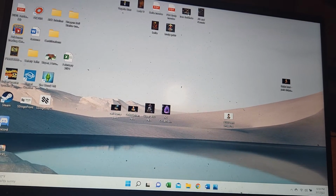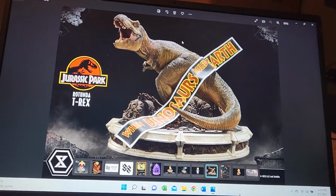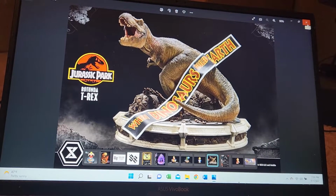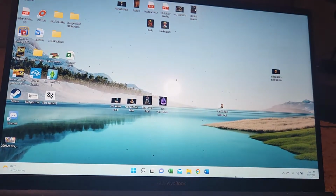Then we also have this on order as well, currently being paid for. The T-Rex Rotunda, to get my Jurassic Park itch. I would love to have more, but it seems like the statue is always sold out. Now, we'll go back to this one in a second, because I might sell this one if something else gets announced, and I'll go over that in a sec.